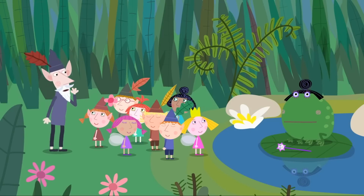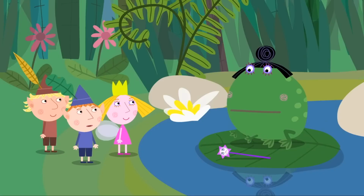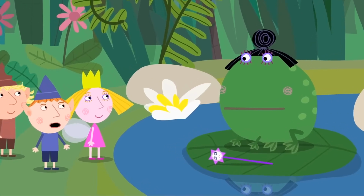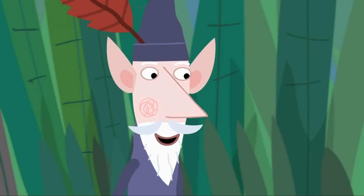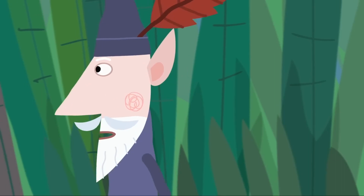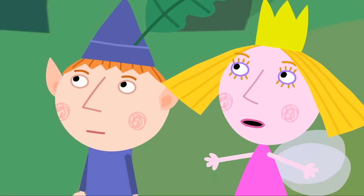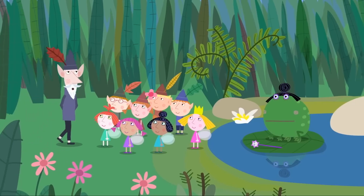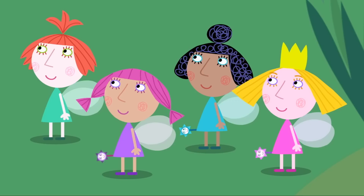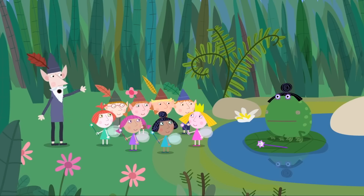Nanny Plum, you can turn yourself back now. I don't think Nanny Plum can turn herself back again. She can't pick up her wand. Oh, what a shame. Now, for your homework... But Nanny Plum, we can't leave her as a frog. Can't we? Oh, I suppose not. Which fairy wants to turn her back again? Me! All right. Holly, do your best.